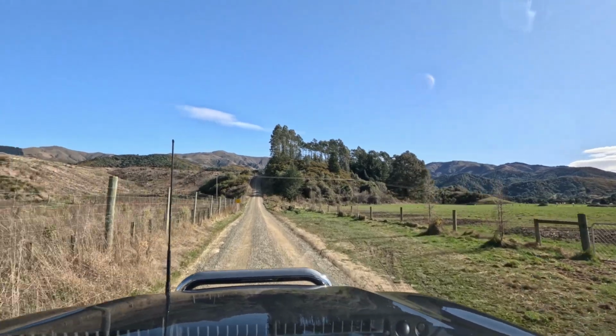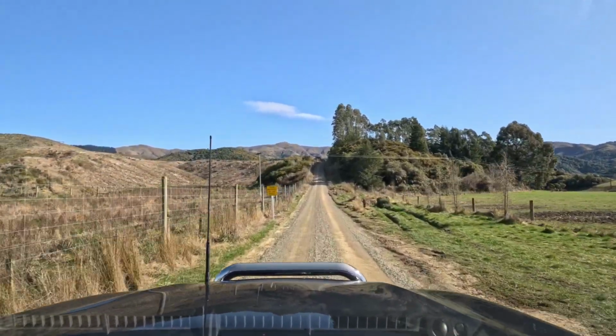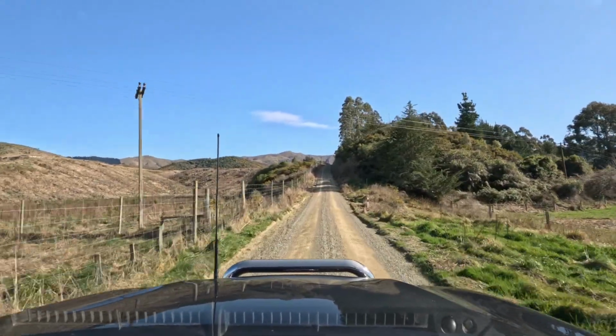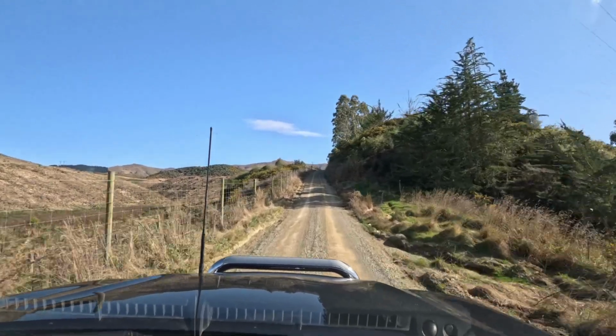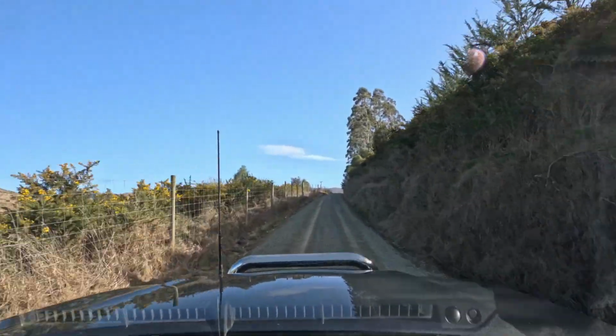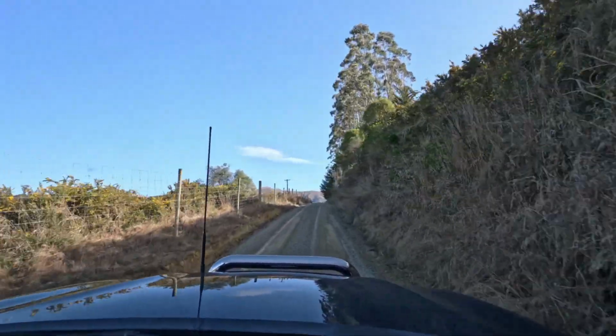This is the closest mountain to me from near Timaru. It's actually near Waimate. It's a steep wee climb. I actually haven't put it in low range. I should have. I'll wait till we get up this wee bit.